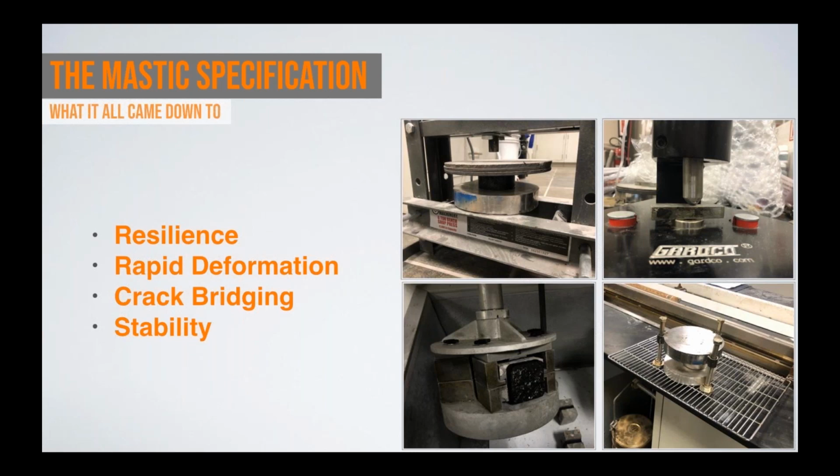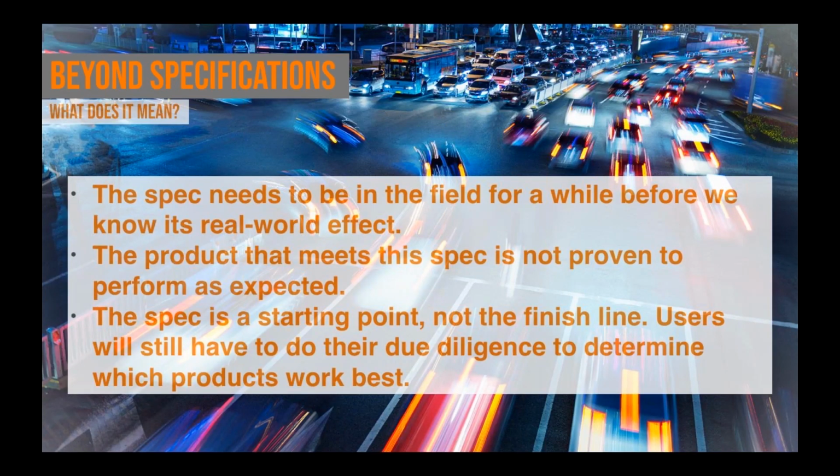The 4th test, stability, approximates resistance to deformation at the highest anticipated pavement temperature within a climate zone. For example, if it's in Phoenix, Arizona, on a 110-degree day, the pavement temperature could be 160 degrees Fahrenheit. We needed to know that our materials would be able to handle a little bit of deformation from above when it's hot outside. There are many products that may perform very well that won't fit the specification profile. Equally important to know is that a particular product could perform marginally in the field and still meet the specification. In other words, you still need to make us, the manufacturers, prove that our materials work in the field.